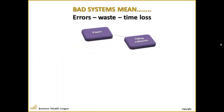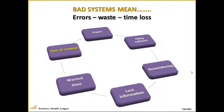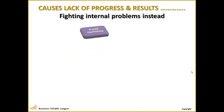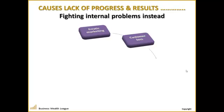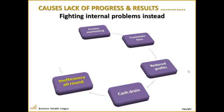And through errors and waste and time loss, problems build. You've got piles of paper, you've got filing cabinets, you've got the need to remember, you've got information that's hard to find, you've got time waste, and frankly, this admin of the business is pretty much out of control. And that causes you to fight internal problems instead of the external dragons, and there's plenty of them out there. So this will lead to your marketing being erratic, you losing customers, profits being reduced, cash draining away, all-round inefficiency, and unproductive people.